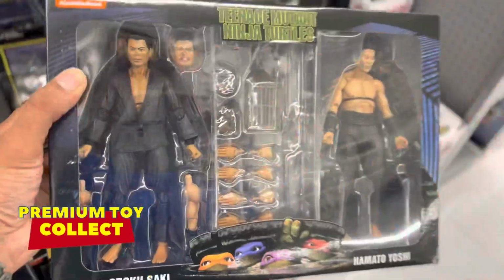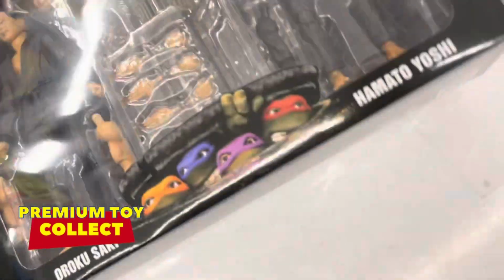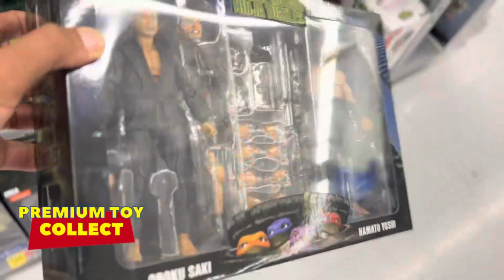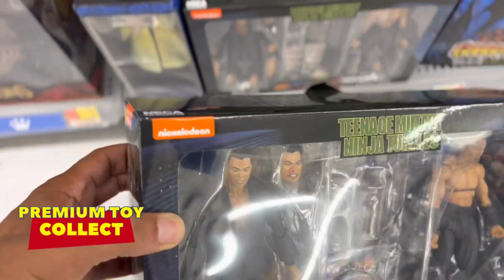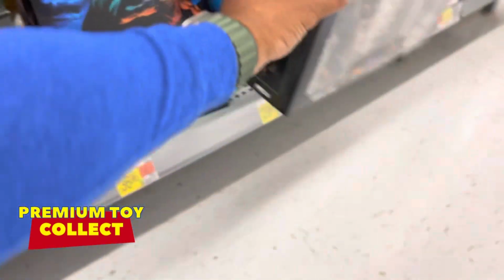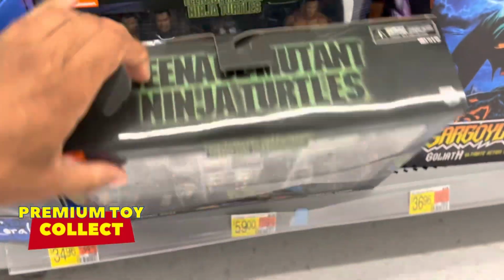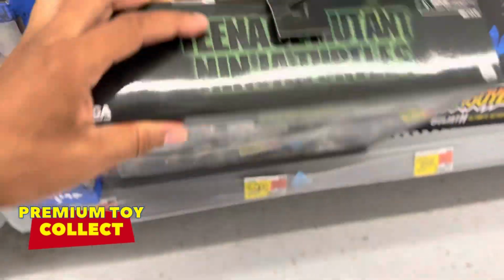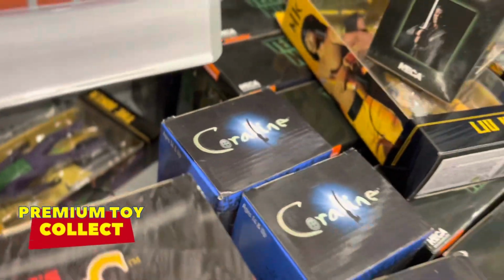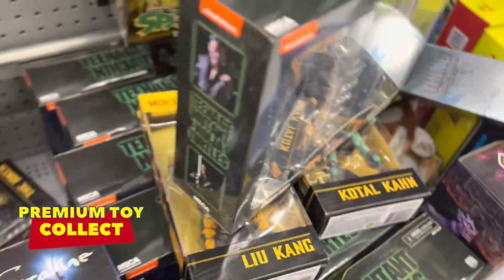Let's see what we got over here. This is a nice clean box. One of the nicest clean boxes I've seen since I've been in here. Pretty cool clean box. This is Splinter, and my boy before he turned into that other boy. Got a couple of them in here too. All these are probably the same thing. Splinter.